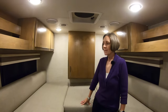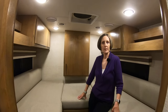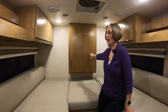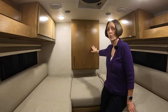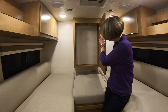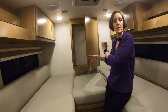When we saw this model at the Hershey RV show in September, this was not here. This was laid out just like the twin. So we were surprised when we got our unit and saw this wardrobe. But it's really kind of nice because it's about 5 inches deep, and it does have a rack up top, so you can hang hangers there. It's probably where we'll keep our jackets, our raincoats, things like that.